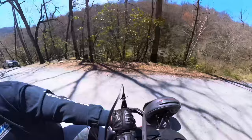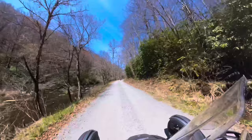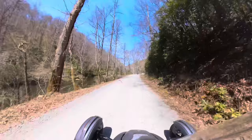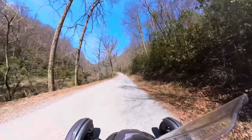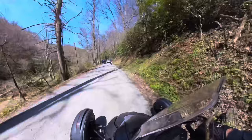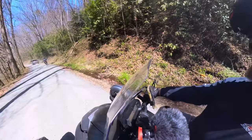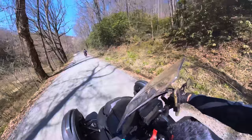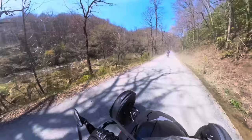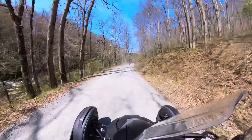Absolutely beautiful. If you caught that to the right down low when we slowed down, you'll find spots like that all over these mountains where there's just a pipe coming out of the side of the mountain, the water running out of it. Good, clean drinking water. People come from all over the place to fill up their water jugs to drink that water.